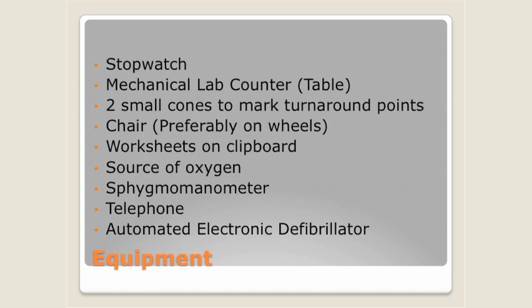A few items you're going to need for equipment are a timer or stopwatch, a mechanical lap counter, a table to put all your items on, 2 small cones to be walking around as your turn points, a chair that can be easily moved along the course, preferably on wheels, worksheets on a clipboard, a source of oxygen, a blood pressure monitor and cuffs, a telephone, and an automated electronic defibrillator.